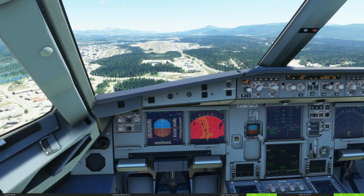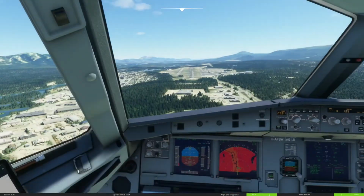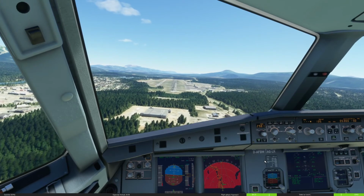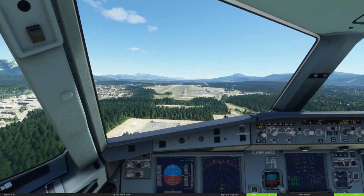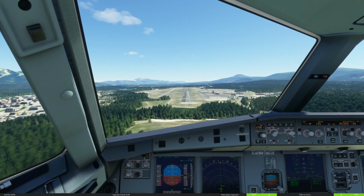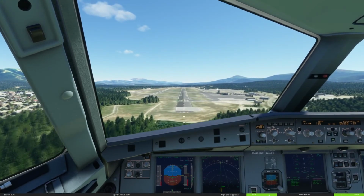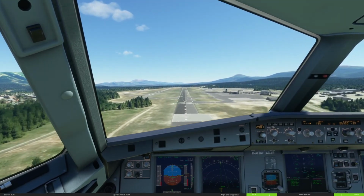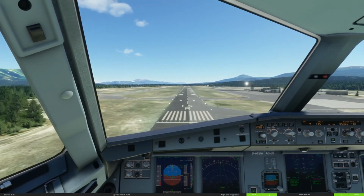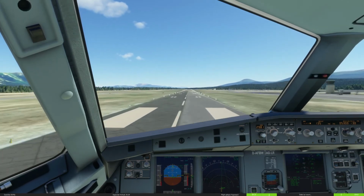Minimum. Landing. Leaving the cabin. Cabin cruise for that. 500. There we go. 400. Slow the descent rate. We can go slightly long. 300. 200. Alright, we're looking good. 100. 50. 40. 30. 20. 10. 5.